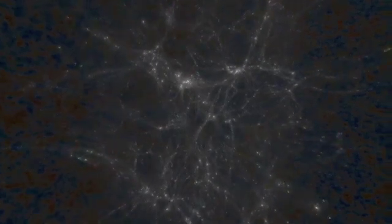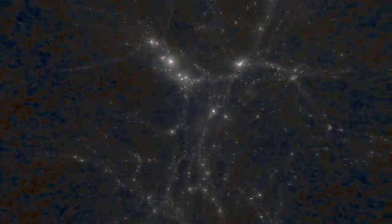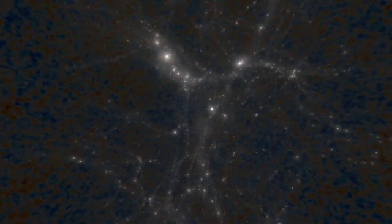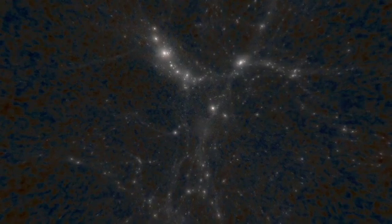Let's look again at a simulated portion of the universe. At these early times, the universe was nearly homogeneous, only imprinted by tiny temperature and density fluctuations. Over time, under the influence of gravity, these initial fluctuations are amplified and generate the cosmic filaments. At the intersection of those filaments, the accumulation of matter is sufficient to form the first stars. The assembly of those stars become galaxies, and the dense regions of galaxies form clusters of galaxies. Simulations like this one allow us to understand the emergence of these large-scale structures.